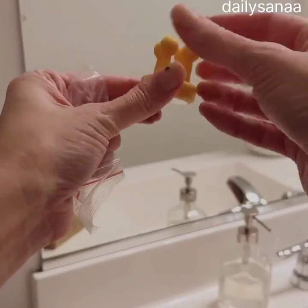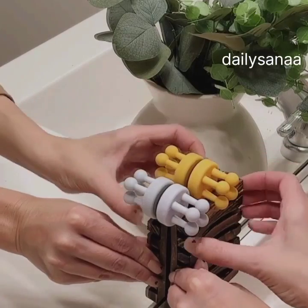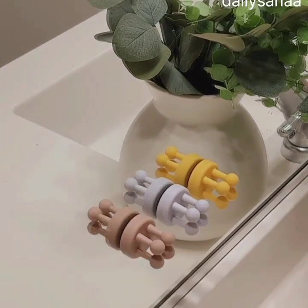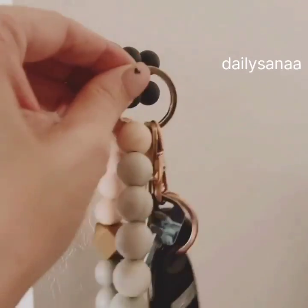These silicone hooks are incredible. I'm using them in the bathroom for my kids' toothbrushes. And let me tell you, their toothbrushes have never been so organized before. But these are also great for keys, razors, hooks, washcloths, so many different things you can hang from these.